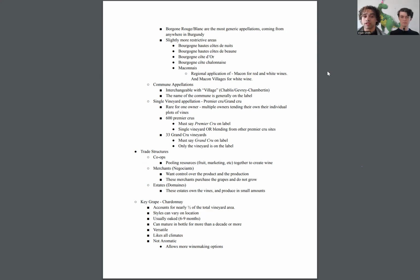We're seeing a lot of oaked Chardonnay come out of this region, and a common winemaking practice, or sort of debate, is whether or not to use new oak or use a percentage of new oak. Chardonnay is an extremely versatile grape. That's why we see it planted in so many parts of the world, and why we'll see so much production throughout the entirety of Bourgogne.